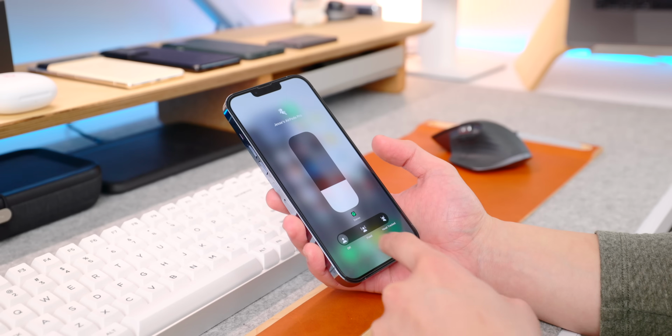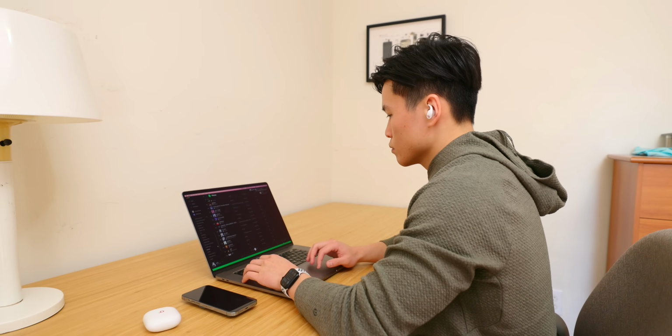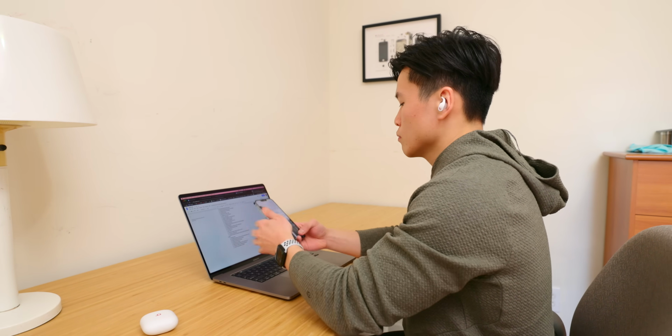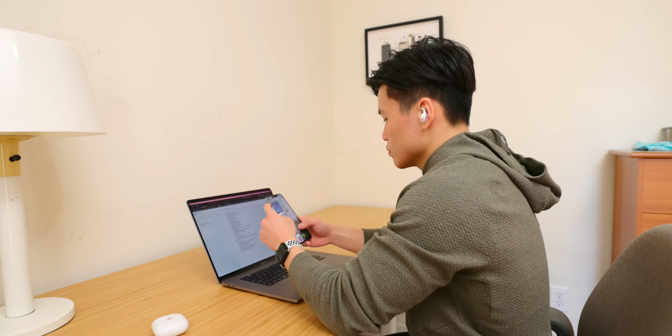Also, last thing about the Beats that I was pleasantly surprised with was that they actually have an H1 chip inside, which enables all of the Apple-centric features like spatial audio and auto switching between your Apple devices, which is something that I use all the time. And it was really surprising to see Apple put this into a Beats product because they usually reserve that for the AirPods line. Anyways, last but not least, let's talk about the sound.